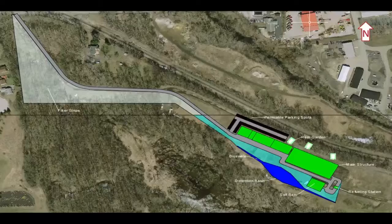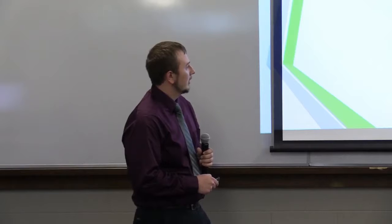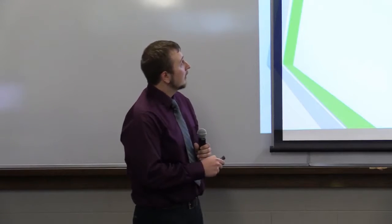So I'm going to be talking about this structure here, which is going to be the vehicle storage unit, or just simply the garage. So these are some drawings that I came up with. It is 130 feet wide by 325 feet long, with columns being spaced every 25 feet. You can't see it very well in this picture, but it's going to be braced along this row, and then these 2 center rows there, which will look something like this up top. And this drawing also illustrates some of my choices for the members that I picked.